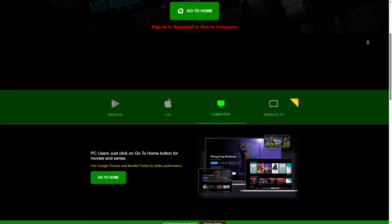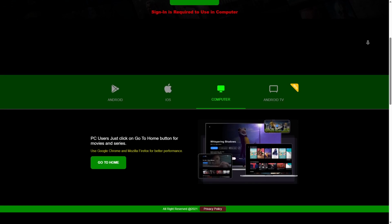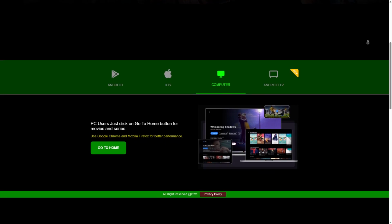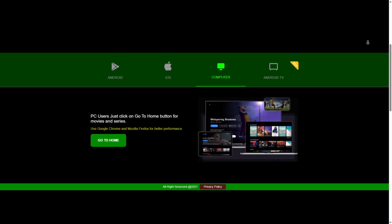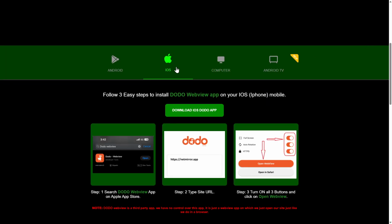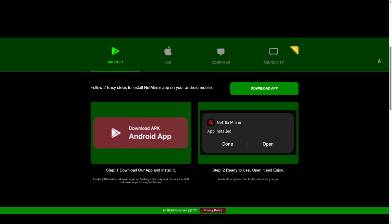Getting started with the NetMirror app is usually straightforward. You install the app or access it via a compatible device or browser, create an account if needed, and begin browsing available categories. The design tends to be simple, with menus and search features aimed at helping users find content quickly.